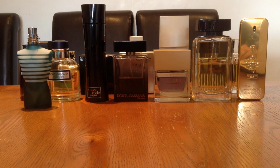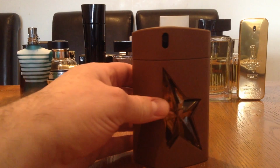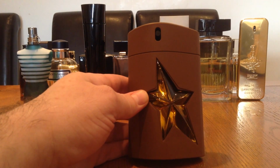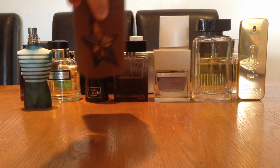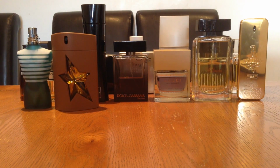Next up we have, from the house of Thierry Mugler, another 10 out of 10 fragrance for me. This is Pure Havane, and this one I've described many times before. I've said it smells like tobacco with cherry vanilla fudge, and it's a very warming, comforting fragrance. A fragrance that you want to sit next to a big fireplace in a warm jumper and just sit there and chill out, and that's the kind of vibe I get from that.